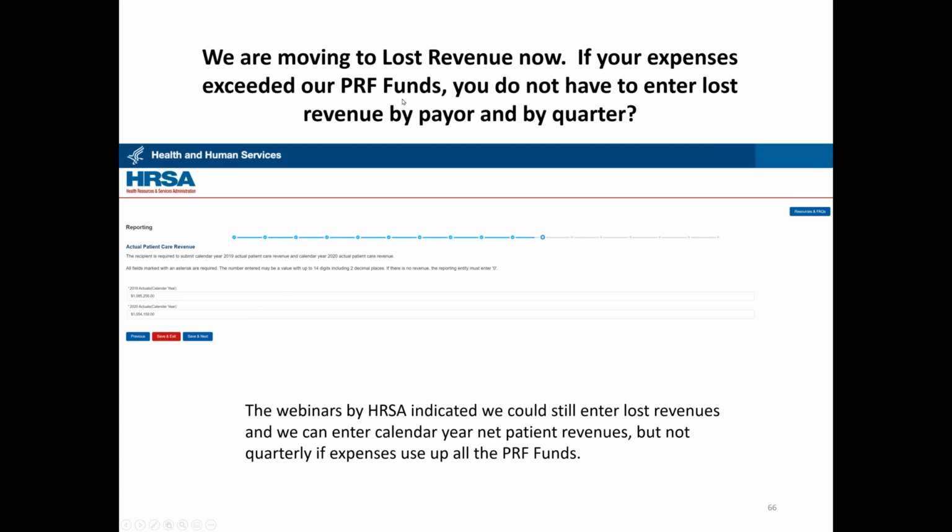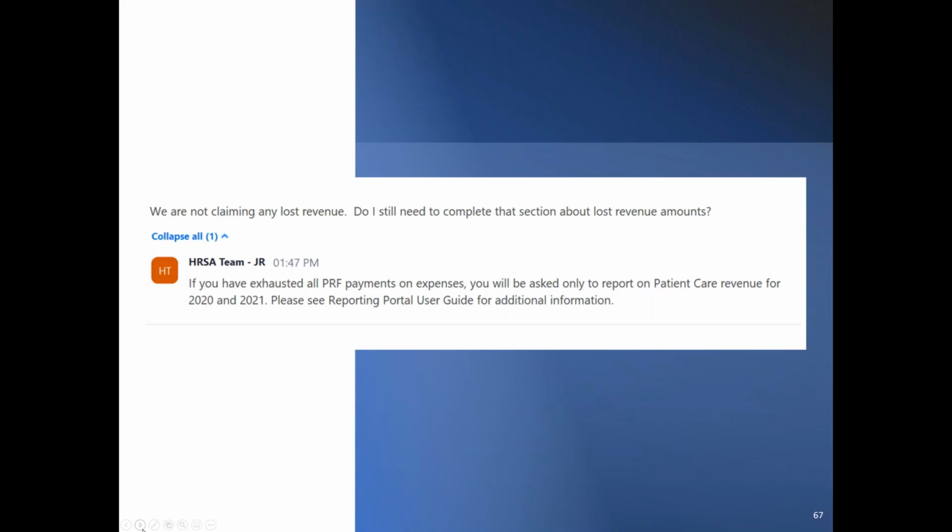Here's, if you use up all of your expenses, you don't have to fill in all of the lost revenue information by payer and by quarter, but they will make you put your calendar year net patient revenues from 2019 and 2020. But that's all the information that you'll have to enter there. And then here's from the Q&A session the other day: We are not claiming lost revenue. Do I need to complete the section about lost revenues? And here's the HRSA team.